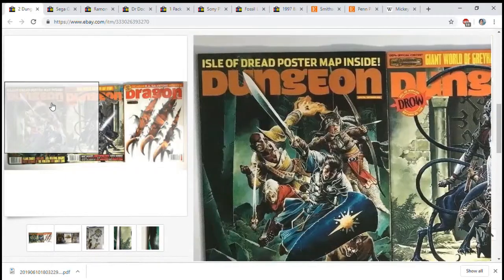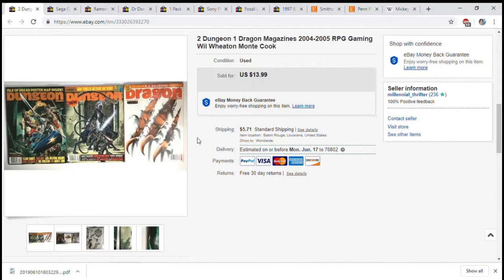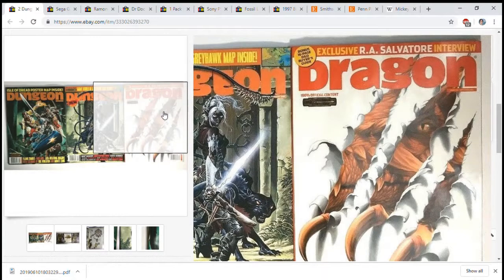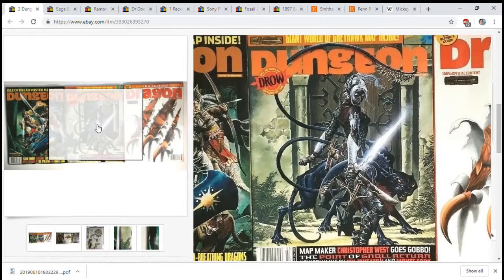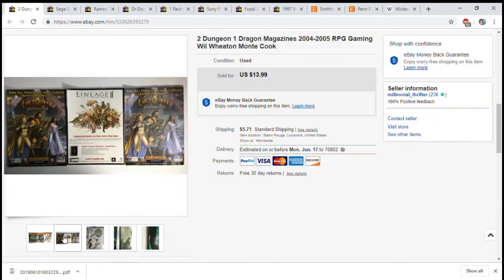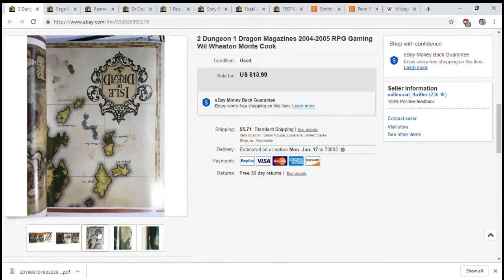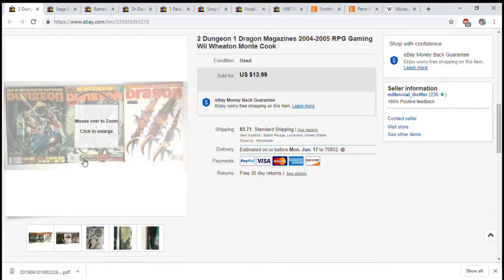These Dungeon and Dragon magazines are actually two separate magazines. There's the Dungeon, then there's the Dragon. They cover slightly different things. You'd think it'd be all the same, but it's actually not. They no longer make these, and they typically come with cool maps and stuff. So if you ever see them, pick them up. I picked these up for like $1 a piece.